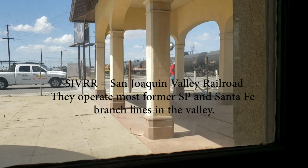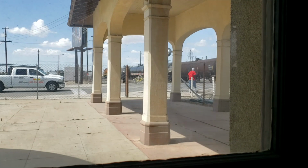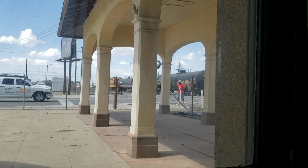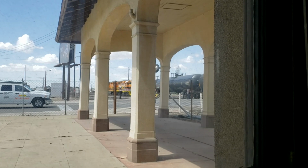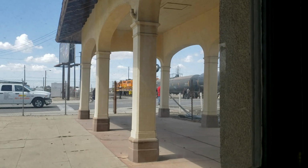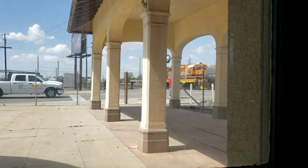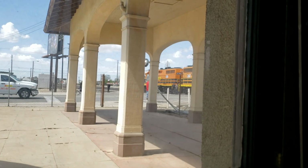And this is the SJVR backing a train into the yard. This has been a really long train. It's taken a while. I've stopped 3 or 4 times. I'm doing switching at the other end of the train, getting them into the right tracks and the right places. See a lot of agitated people standing around and driving around. I don't think they're that agitated. Not anybody yelling, anybody honking their horn. So they must not be that agitated.